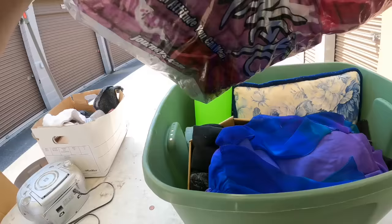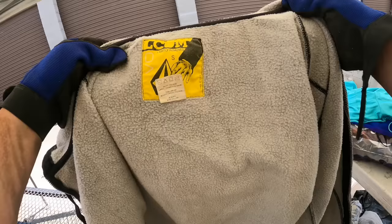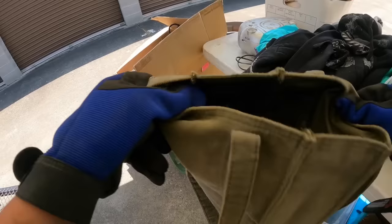Okay. A whole bag of bags. Yeah, because that's what I buy lockers for. I want to find bags of bags. It's a very fancy dress. Another one. Volcom. It's a nice zip-up sweatshirt. A little Aeropostale bag. It's got some stains on it. Ooh, what's inside though? Oh, this is heavy. That's heavy.